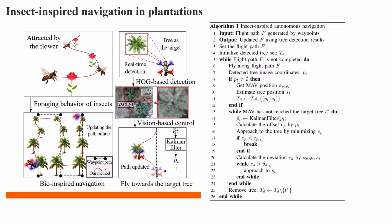This improved detection method supports our navigation strategy, inspired by egocentric visual navigation, for dynamically updating the path. Specifically, egocentric visual navigation relies on local visual cues and a body-centered frame of reference to estimate position and guide movement. Additionally, a view memory mechanism enables recovery from temporary occlusions, ensuring robust trajectory maintenance.